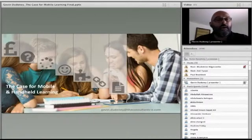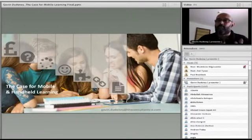The first reason is text. Mobile devices are good at text. They're good at allowing you to read text, also good at allowing you to write text. So there are lots and lots of possibilities for note-taking, dictation, writing exercises, collaborative writing exercises, all kinds of things.